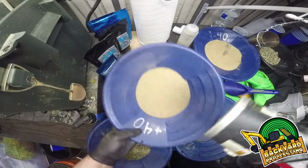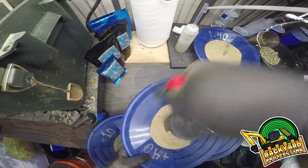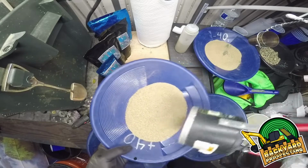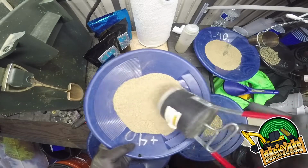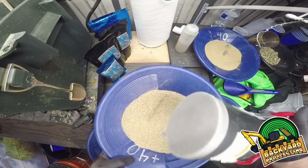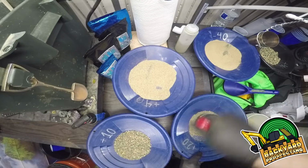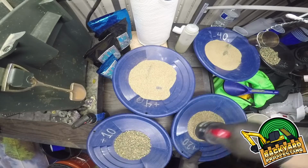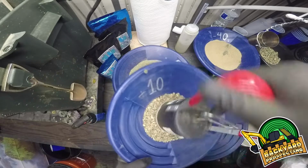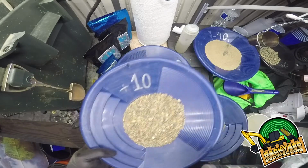Moving up to the plus 40. A little bit more material. Not a whole lot more, but a little bit more. As far as magnetics go, we're probably going to see about the same. Well, no, actually, at this level, doesn't seem to be a whole lot of magnetic material in there. Just a small amount. You'll probably see an equally decreasing amount as we go up. Exactly. And then in the plus 10, maybe just a couple of rocks. So nothing major.